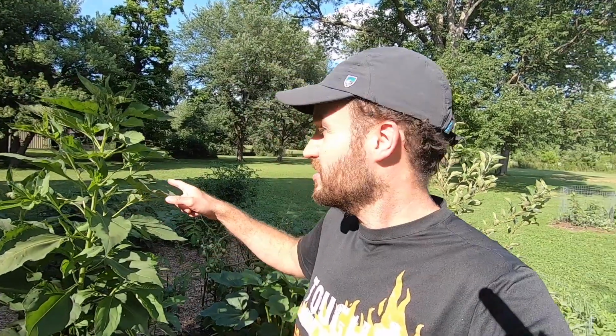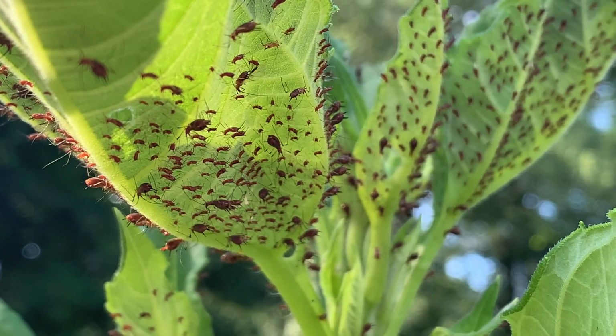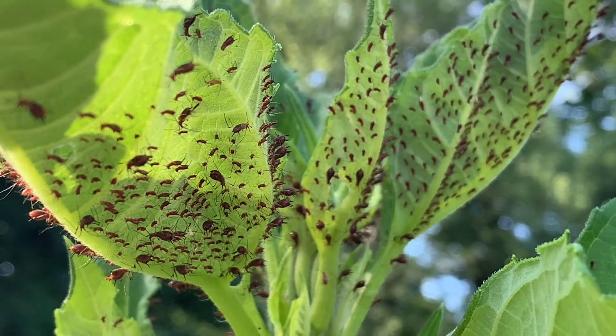No flowers yet, but I do have this weird thing happening where there are just an infinite number of mosquitoes that have made their home on the underside of these leaves. Have you ever seen this before? If you know what's going on here, please put it in the comments below. I am so curious to know what's going on here. Spraying this plant goes against all of my philosophies of trying to do this organically, but that's freaky, right? That's a lot of mosquitoes.